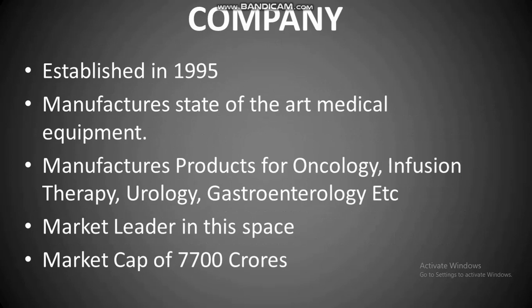Now about the company. Established in 1995, Polymedicure manufactures state-of-the-art medical equipment, and they also manufacture products for oncology, infusion therapy, urology, gastroenterology, etc. It is a market leader in this space, and the market cap of the company is around 7,700 crores.